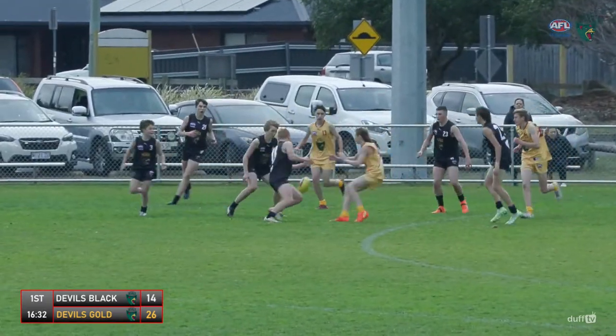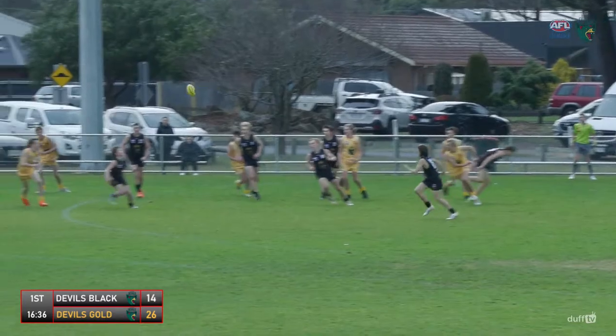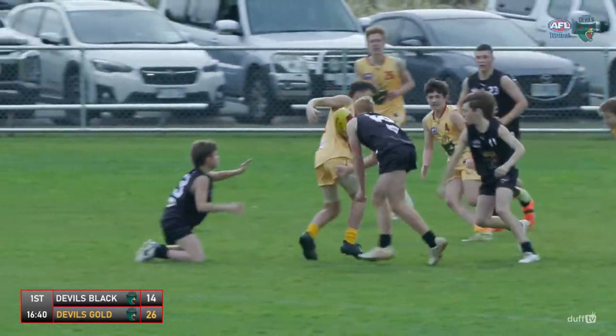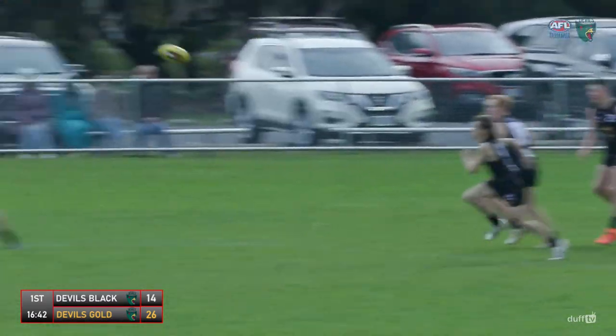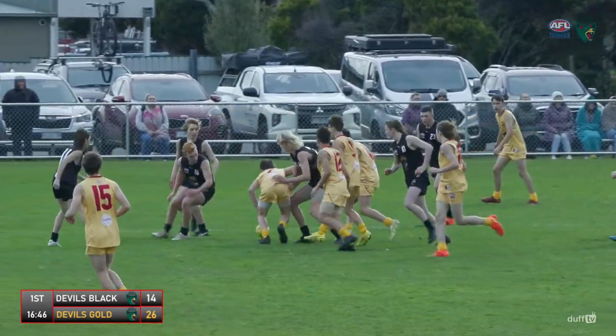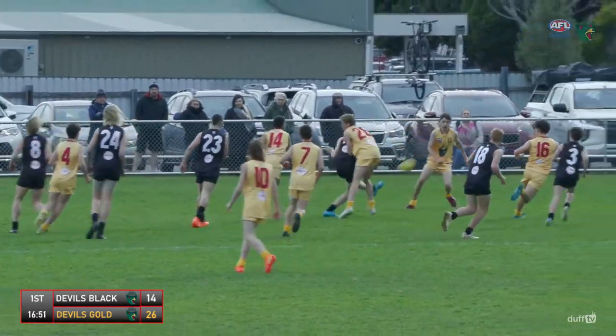Ball gets knocked down by the ruckman. Ball in dispute. Quick hands, flicks it over the top. Gold set up well behind the football. Who can win it? Good tackle pressure. Ball still in dispute. That knock-on surge mentality from both teams. Ball's pinging around. Who can get their hands on it first?